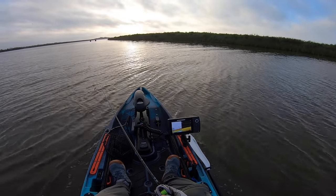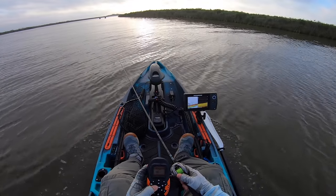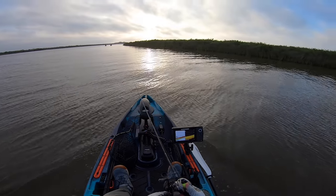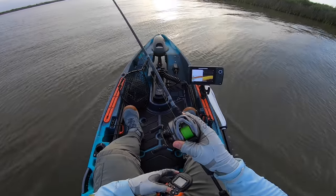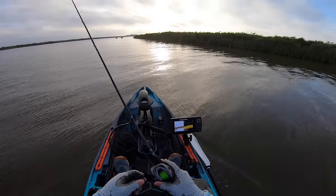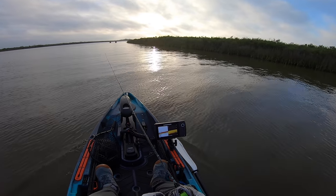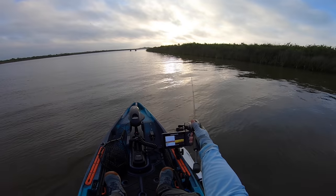I'm looking for that two and a half to three and a half feet magic number. Here we go. We're right here now. We're just going to target these areas here. That's where the drop-off's at. And that's going to give us our best chance of catching a nice fish in these small little drop-offs. So we'll see what happens, man. We'll see what happens, folks.